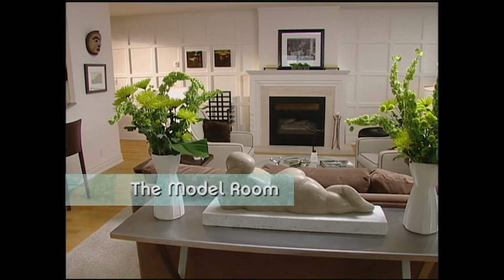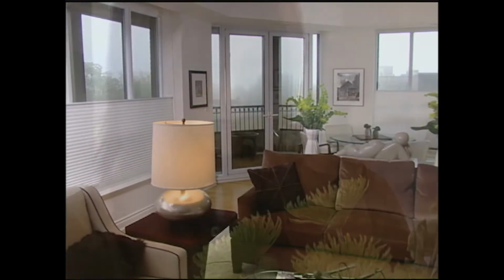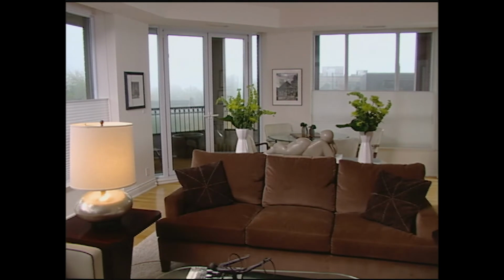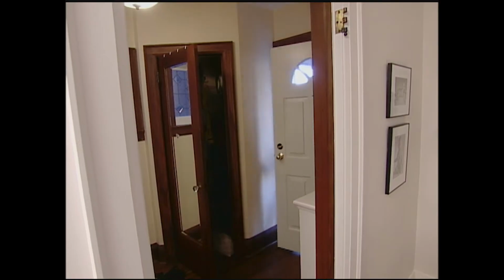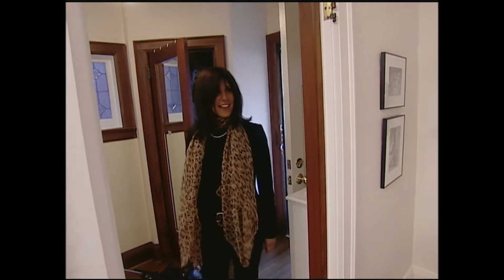It's time for our guest designer, Sharon Mimran, to judge how well our homeowners have matched her signature room. Well, my initial impact is, wow, you've really captured the feeling.